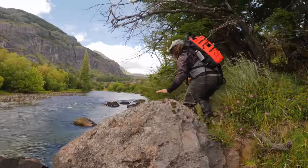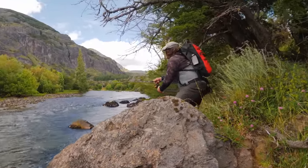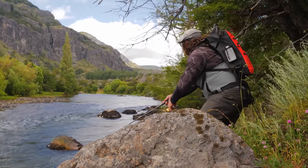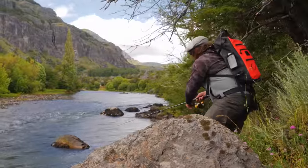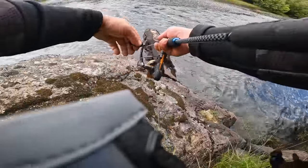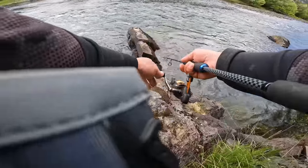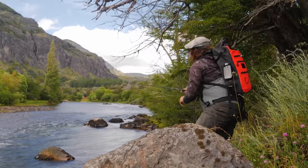Okay, here we go, ninja fishing. Some of these little pockets here. Fishy as F. I love doing this Rambo style of fishing, you guys. Hitting every little piece of pocket water, behind every boulder. Trying to find where these big behemoths of brown trout would be.